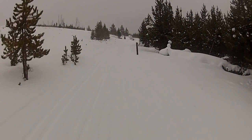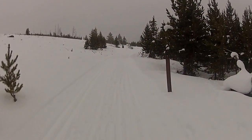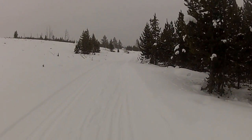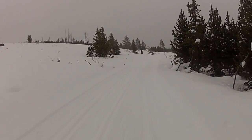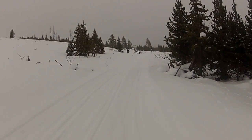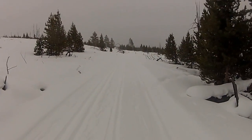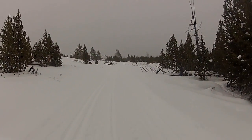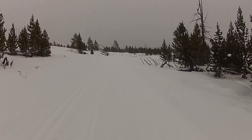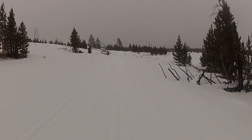Okay, I'll make some water. Energy for the way out. Stretch the muscles out. Oh, excuse me. Light mist. Really reducing visibility. Doesn't seem to be accumulating much right now.